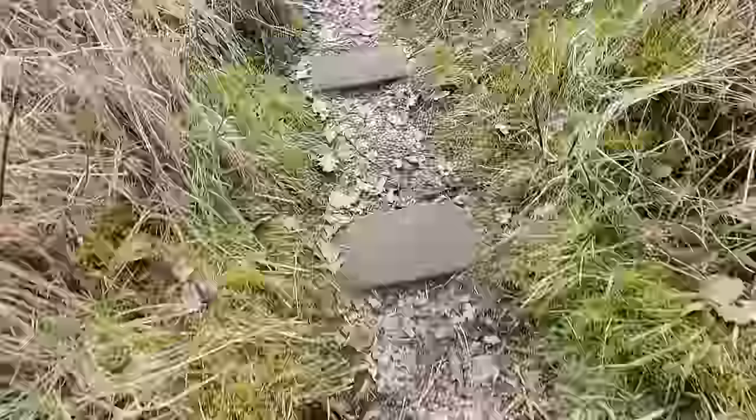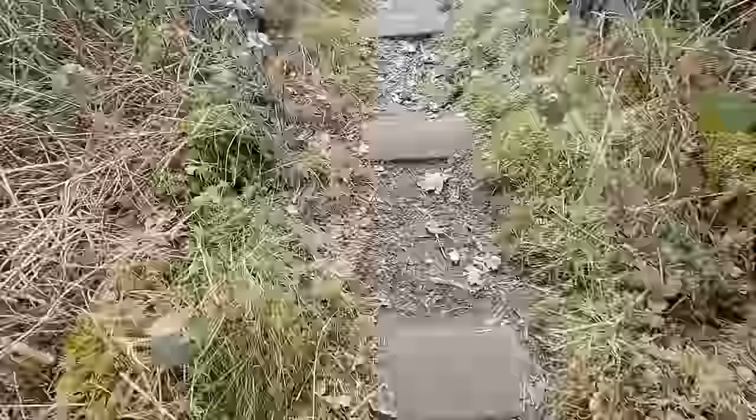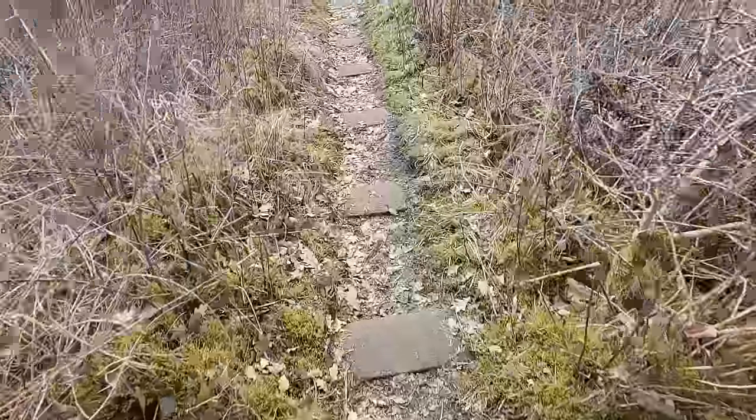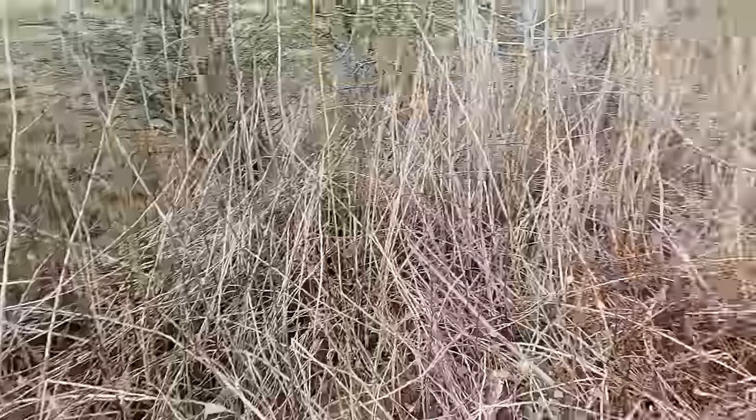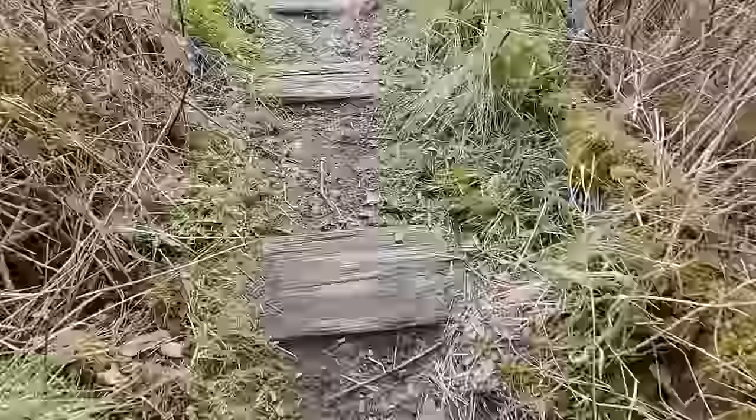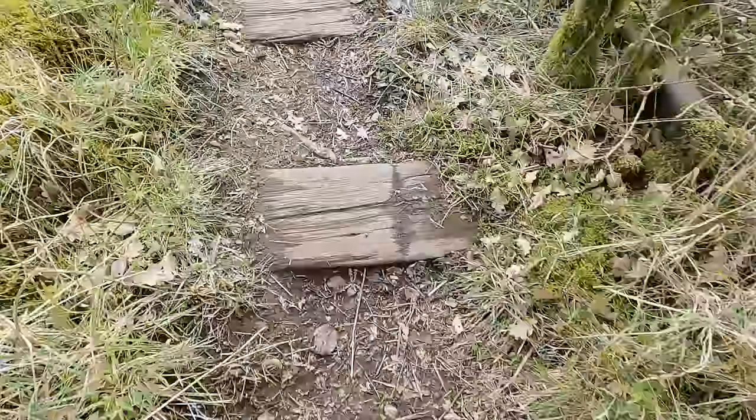Approaching Milton, the sleepers are almost like stepping stones now. Rails pretty much covered by moss and grass and soil, trees. It's probably the most encroached section I've done since leaving Endon. And no sooner have I said that about the sleepers being like stepping stones, they've turned into wood. Wooden sleepers.